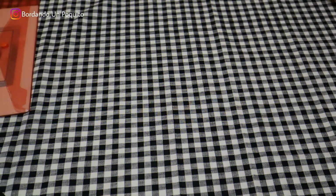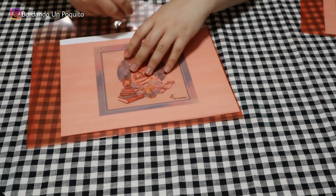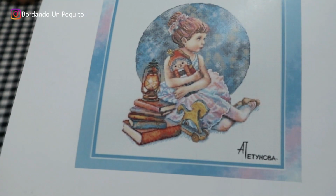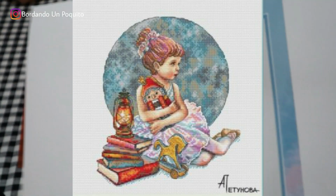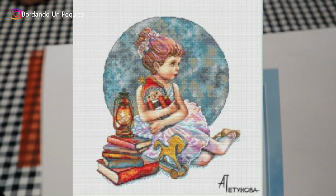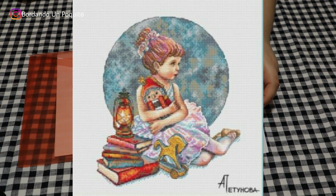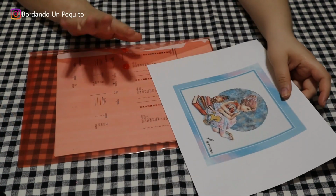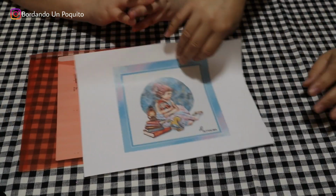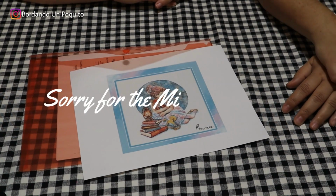So this would be the next one, and this one is the Nutcracker. This is actually one of my favorites of the ones that we got. It reminds me of the winter seasons. And for this one, we actually don't have the fabric picked out yet, but we do already have the threads bought, and we have the pattern already printed, as you can see. So a fun fact is that these 3 patterns are actually from the same brand. We didn't notice until we checked out.